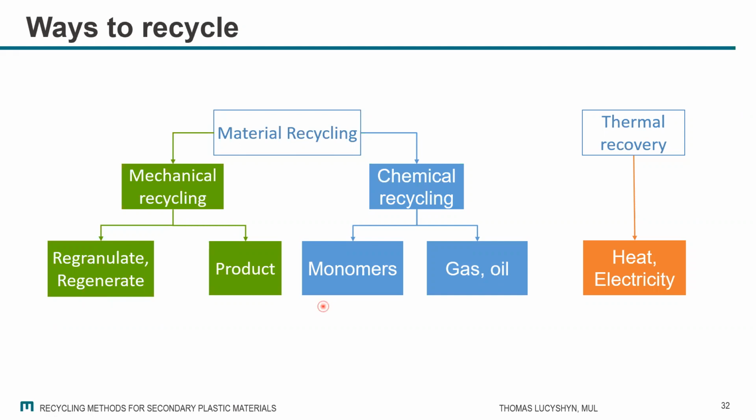In my lecture today, I'm focusing on mechanical recycling for three reasons, basically. One reason is that there's a limited amount of time for this lecture. The second reason is there will be a more extensive lecture on chemical recycling in the afternoon by one of our ESRs, a micro teaching. And third, honestly, I'm not a chemist, so that's not my main field of expertise, so I'm more at home here.